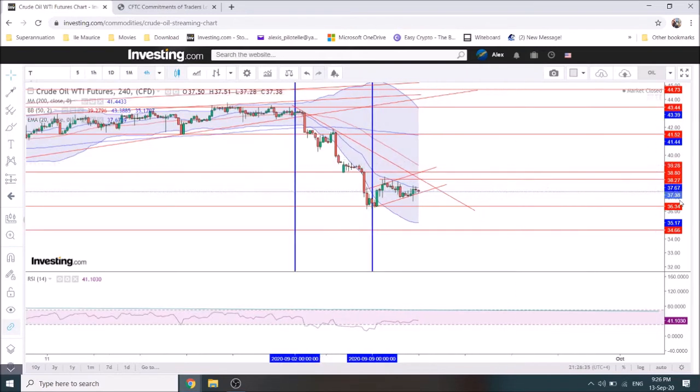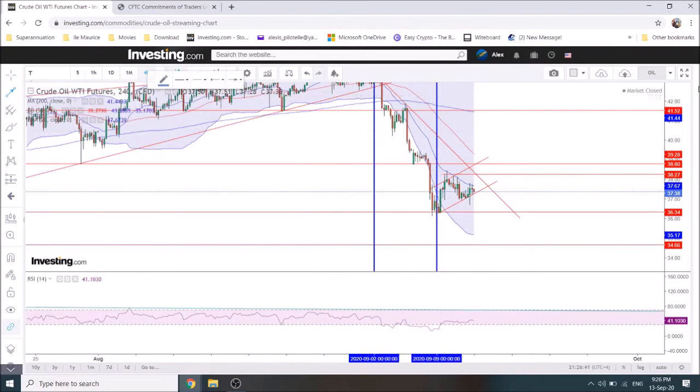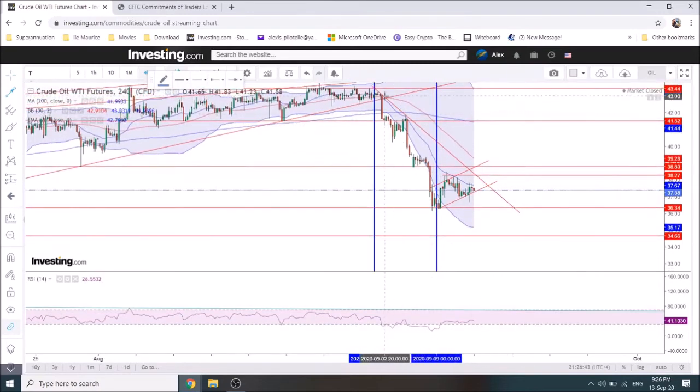Now for the short term and early next week, I'm expecting some test of that trend line. It's relatively weak, as we only have 2 points of contact here, one at 43, another one at 41, so that could break. We got the 20 MA in the 4 hours that will act as resistance as well, so that level at 37 will be key.